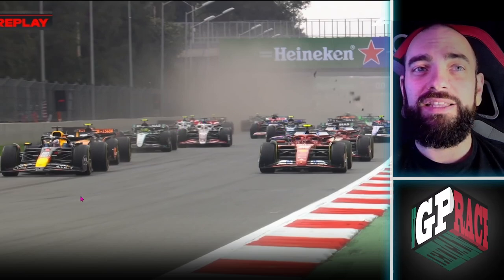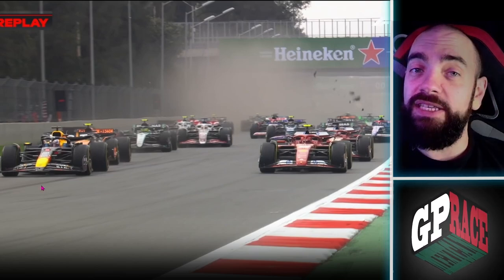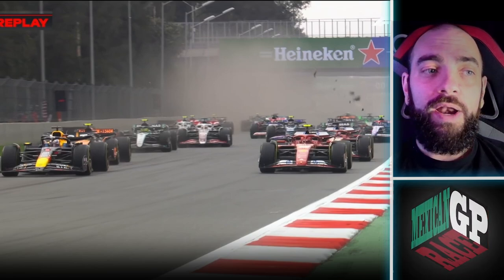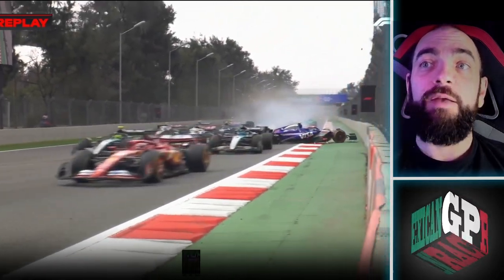So 4 into this corner doesn't go. 3 doesn't really go. 2 kind of goes, but you can see how Max and Carlos got along there. 2 kind of doesn't really go either. So 4 is never going to make it. Now, what ends up happening with this crash, and I got this angle specifically because watch the cameraman.